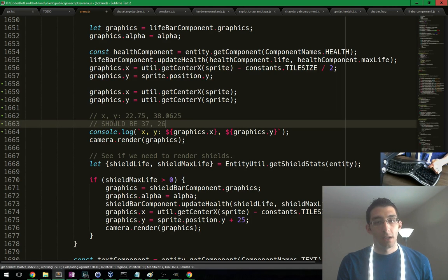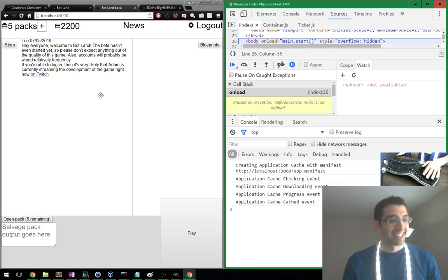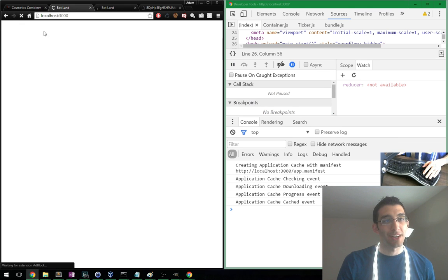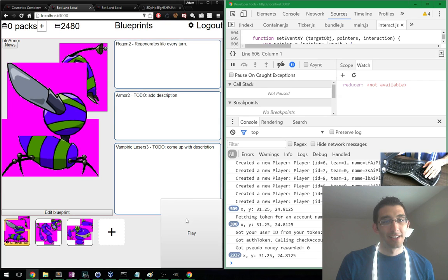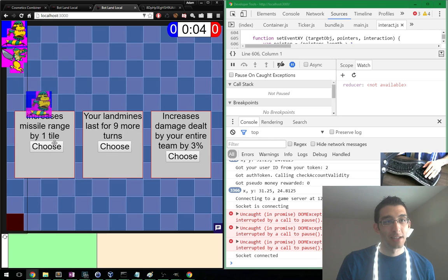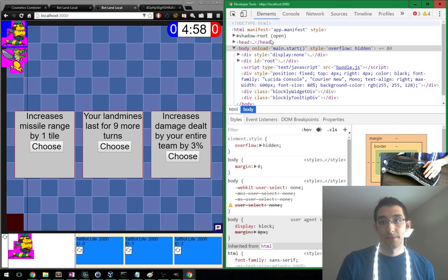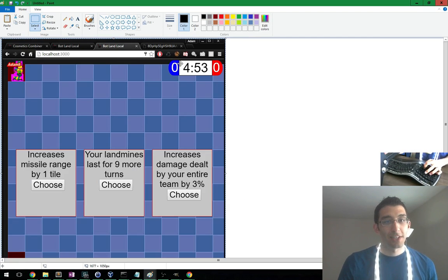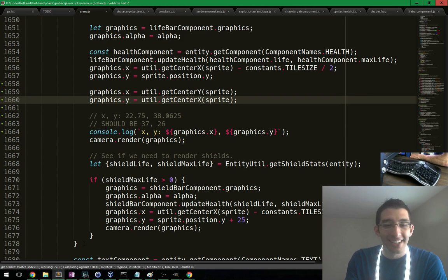Actually, you know what? Kind of looks like these things are just totally reversed. Like this should say get center y and this should say get center x. And then it would just look correct. But that can't be the case. The only way that could be the case is if I screwed up a width or a height somewhere. And I would have noticed that unless I had squares everywhere. It's going to be really embarrassing if that ends up being the case. Oh, would you look at that? So that looks pretty good, right? So is that what the problem is somehow?